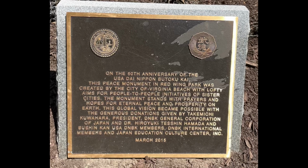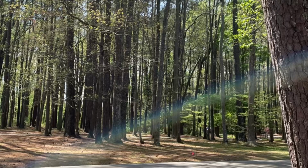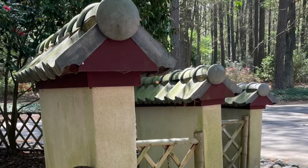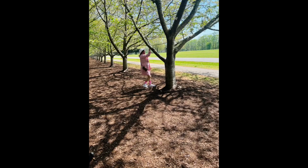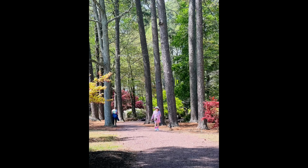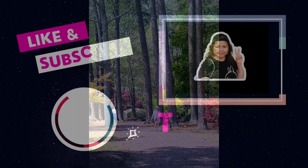On the 50th anniversary of the USA Dai Nippon Butoku Kai, this park was created by the City of Virginia Beach with lofty aims for the people's initiative of sister cities. The monument stands for prayer and hope for eternal peace and prosperity to the earth. This is located at Virginia Beach in Virginia. You can look at Google to find where it is.